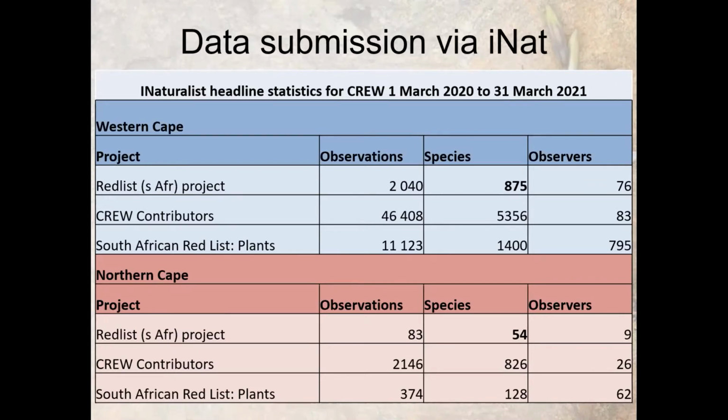So in the Western Cape, there are 3 relevant projects that we have on iNaturalist. There's the Red List South Africa project, where you submit your data, like the population information and the threats. Then there's the Crew Contributors project, where all the crew volunteers that are linked to crew are in that project. So it's an umbrella project that pulls all the observations together. And then we have the South African Red List Plants and Animals project, which is also an umbrella project that collates information of any threatened plant that is observed and posted on iNaturalist.